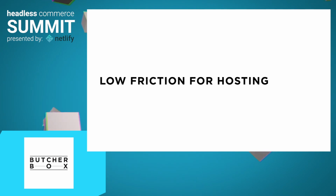There's also a lot lower friction for hosting. Netlify has been a great host for us, and I can't think of doing that on a traditional shared host server at this point.